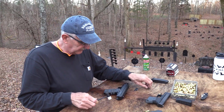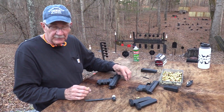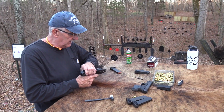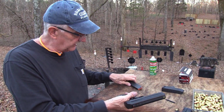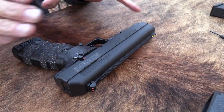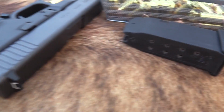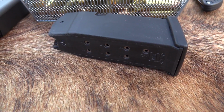A little different from a Glock and a lot of other pistols. Hey, I was afraid we were going to have to edit the tape there, or you'd be here all night. So, okay, there you go. And it's got a magazine disconnect, so you can't pull the trigger unless you have a magazine in it. All right, so there you go. Both of them field stripped and back together. I'm not sure which one took longer. We can look at the video and the timestamps and figure that out.